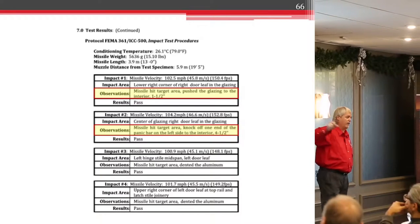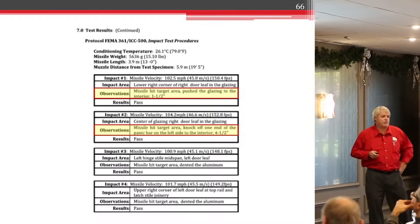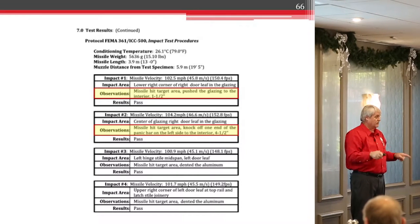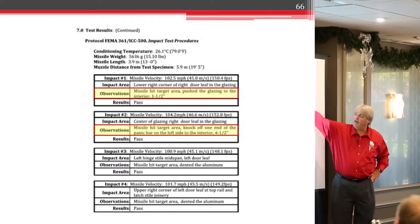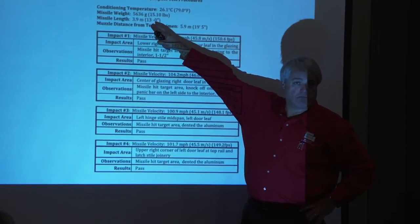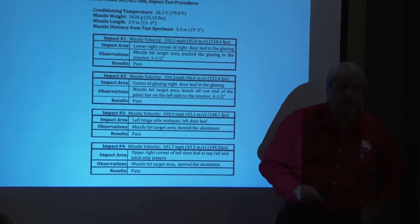Here's one of those internet things, so forgive me for being a little bit fuzzy. This is a page out of a test report for an aluminum door, all glass, full light. It was a pair of them, tested four times. Missile weight, 15 pounds, okay. Each test, greater than 100 miles an hour, okay.